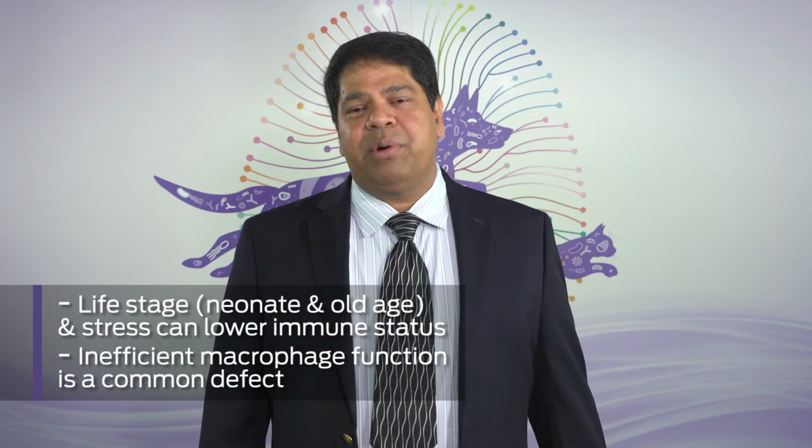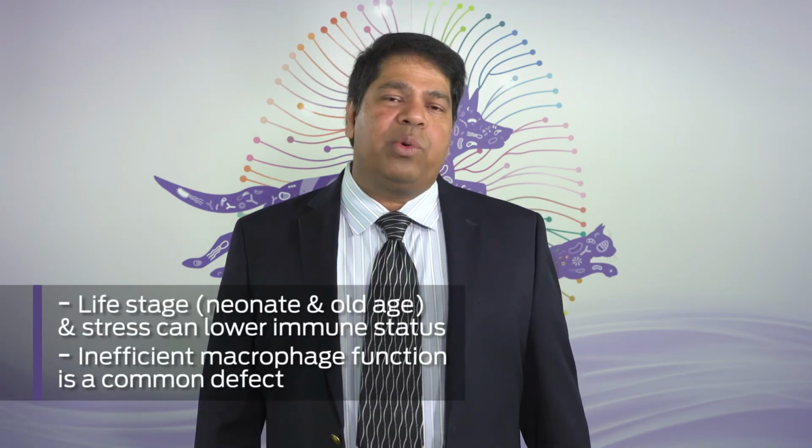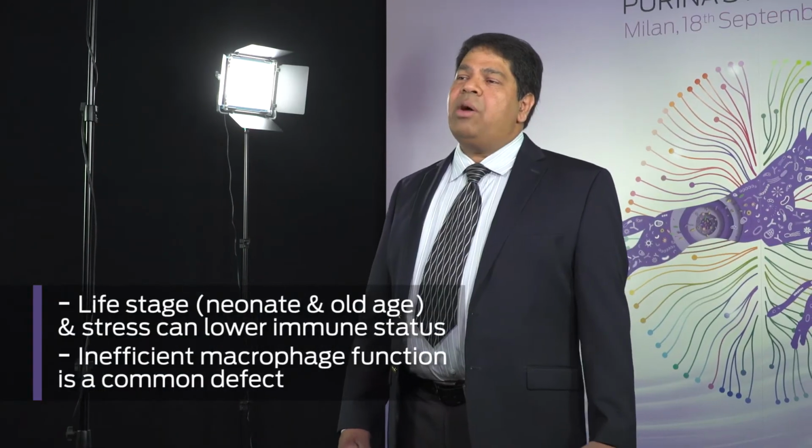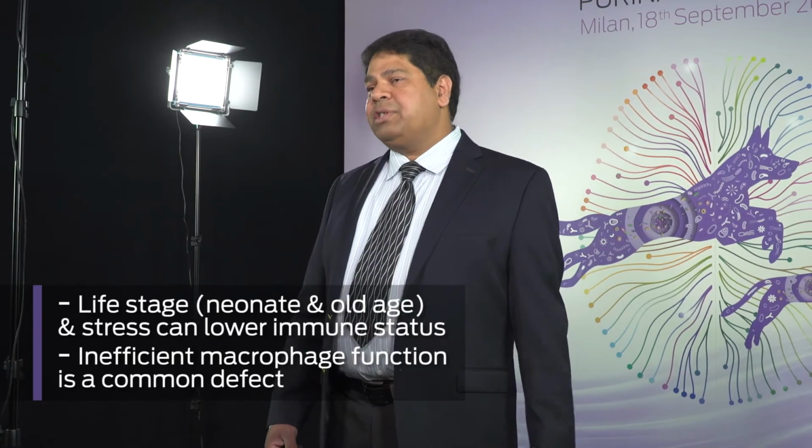Let's recap what we learned so far. Life stage, both neonatal or old age, and stress can have a lower immune response. And the common reason for that seems to be inefficient antigen presenting function in all three cases. So we looked at the two questions and tried to answer them. One, why enhance the immune health of an animal that's otherwise healthy? And now we look at the question, how can food influence the immune system?